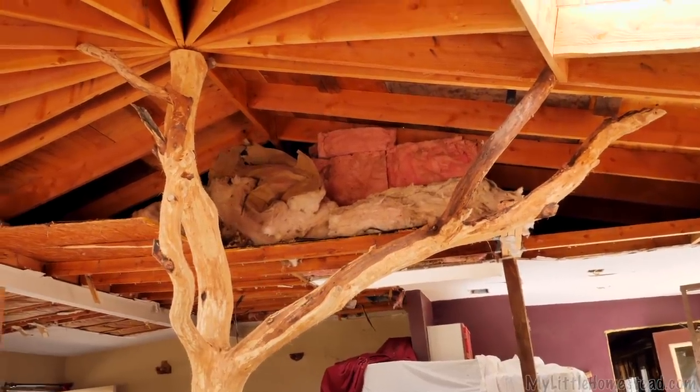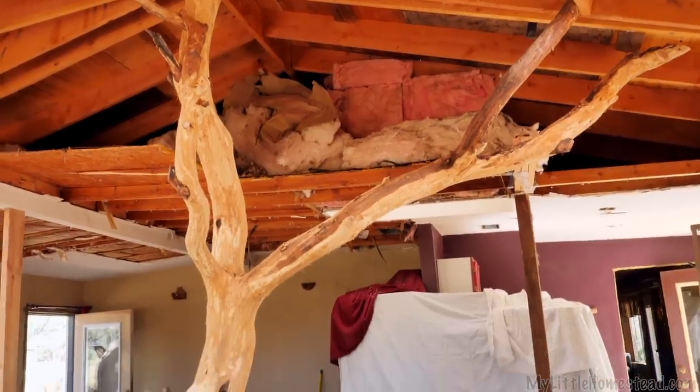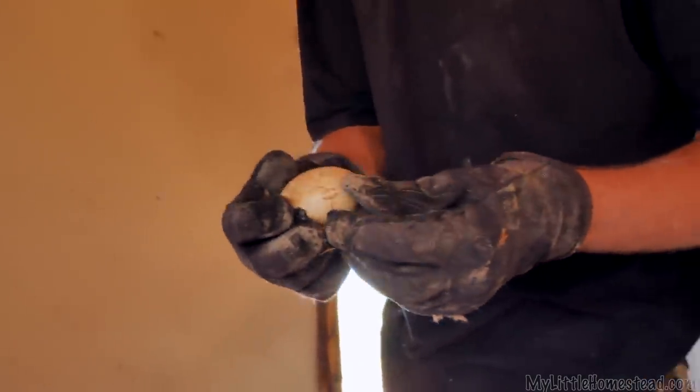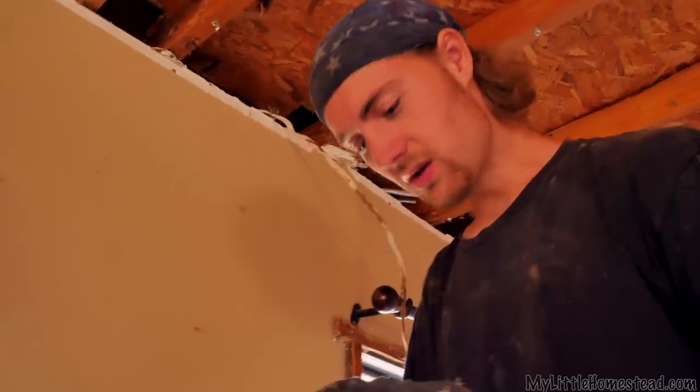You starting to see it, Mama? Can see more of the tree. That is cool. Look what I found. Chicken egg? I think so. Well, that's disgusting. Oh, there's something in it.